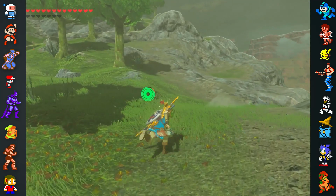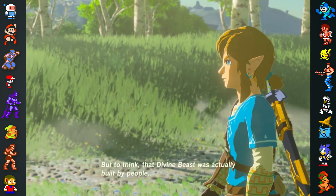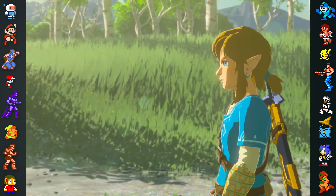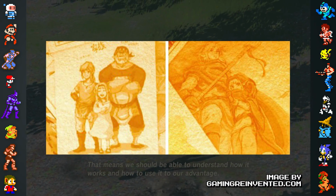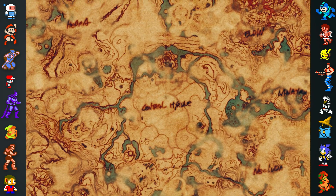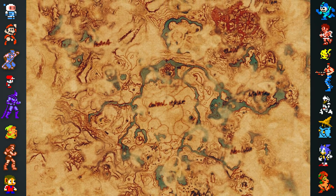One change was made to the book The Legend of Zelda: Breath of the Wild, Creating a Champion. In the Japanese version of the book, concept art of Link's family can be found in a transition page between book sections. This art shows Link's father, who is stated to be a knight in the game, and his sister. The English version of the book replaces this photo with a map, effectively region locking the art.